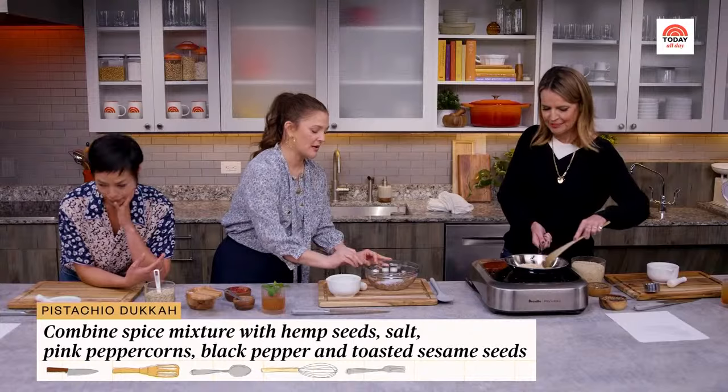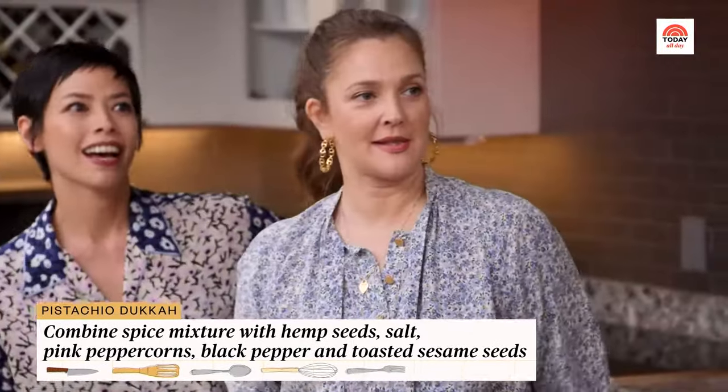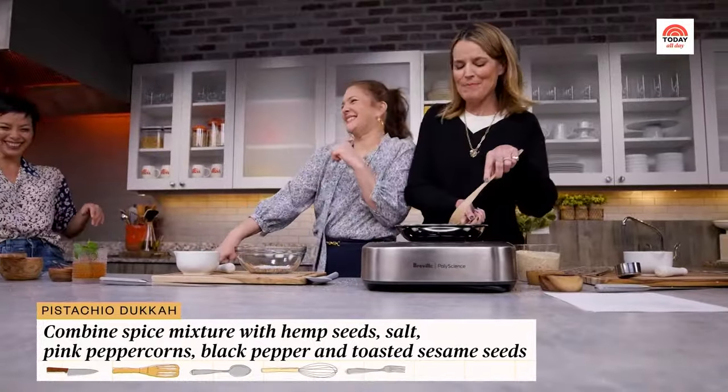I love a Maldon. I do too. It's so different than other salts. I put it on top of my chocolate chip cookie. Yes. Nice. Look at you. I didn't know I had a little baking skill.